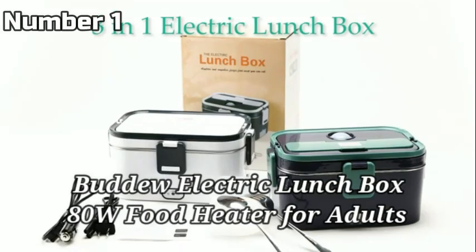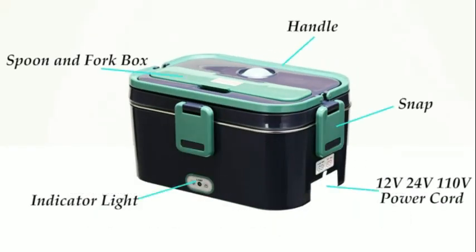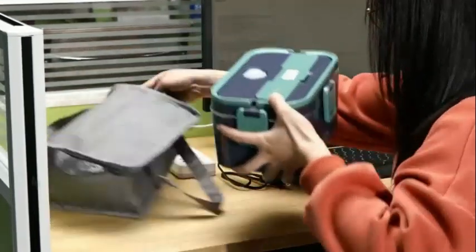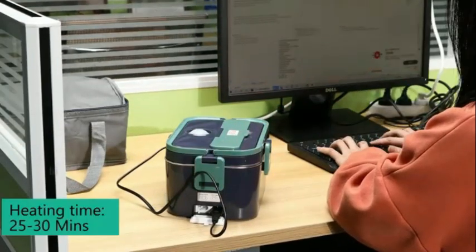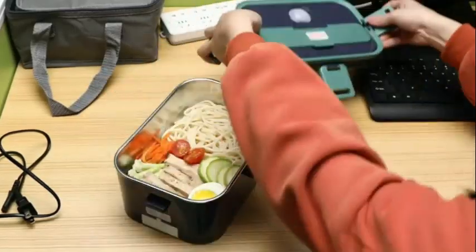The Budoo Electric Lunchbox, an 80W food heater for adults, is a practical and convenient solution for individuals looking to enjoy warm meals at the office or while traveling. This electric lunchbox, designed in an attractive green color and made from durable stainless steel by the trusted brand Budoo, is specifically tailored for adult users.